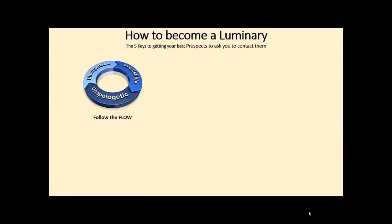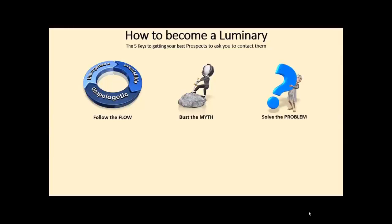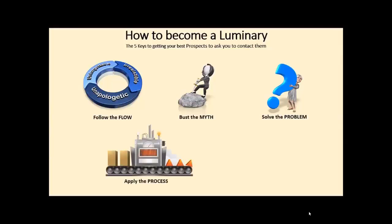Key number 1. Each of these 95 luminaries followed a specific flow. I'll share that flow with you. Each of these 95 luminaries did not accept a popular myth which allowed them to do what they did. I'll share that myth with you. Each of these 95 luminaries solved a problem. I'll show you the problem they solved. Each of these 95 luminaries followed a specific process to come up with a solution to that problem. I'll share that process with you. And each of these 95 luminaries lived a specific mindset. 3 things in particular. I'll share those 3 things with you.